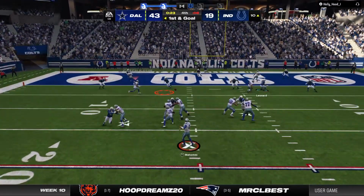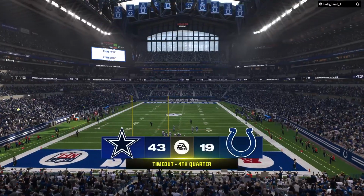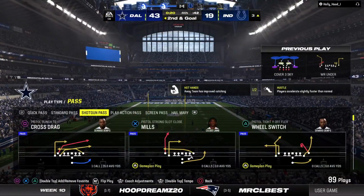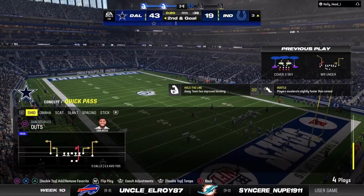So after the INT, here's Mahomes. And this one quickly to Lamb. Now the Cowboys going to burn the first of their timeouts. It's just their first. They've got 2 more to use here in the final stages.